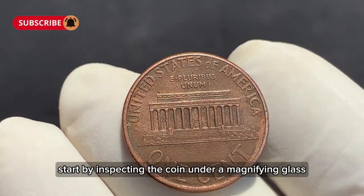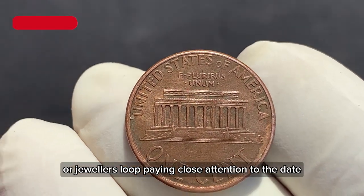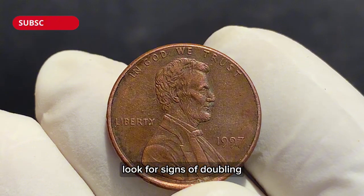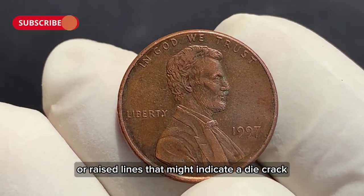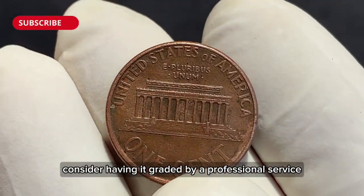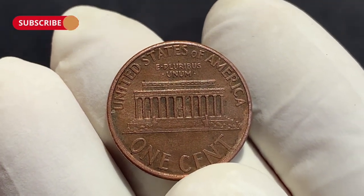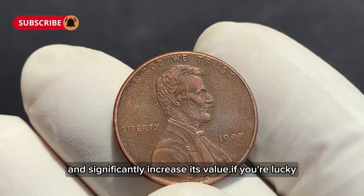Identifying a valuable 1997 penny requires careful examination. Start by inspecting the coin under a magnifying glass or jeweler's loupe, paying close attention to the date, lettering, and mint mark. Look for signs of doubling, unusual spacing, or raised lines that might indicate a die crack. If you suspect your coin is special, consider having it graded by a professional service like PCGS or NGC.